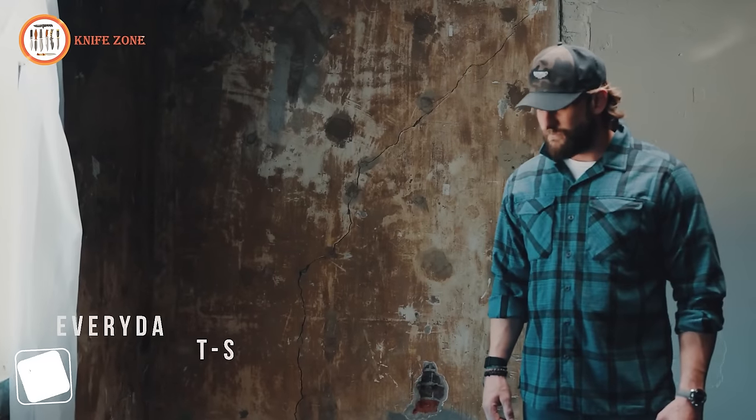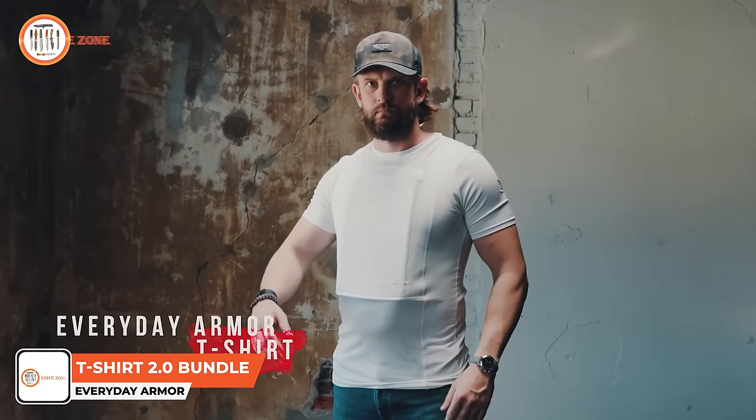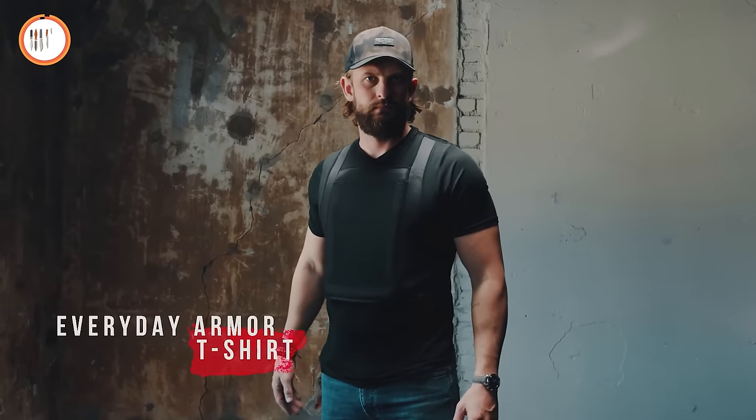Enhance your personal safety experience with the Everyday Armor T-shirt. This innovative garment offers the protection of a vest in a lightweight and concealable form. Designed to fit snugly against the body, it provides level 3A ballistic protection for the vital cardiac box area, recognized as one of the most lethal trauma zones.